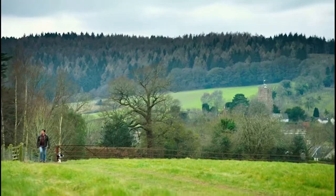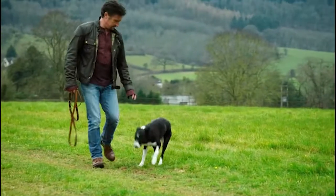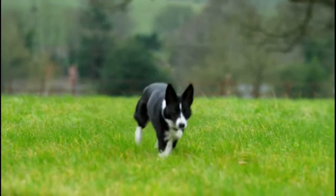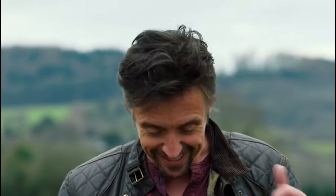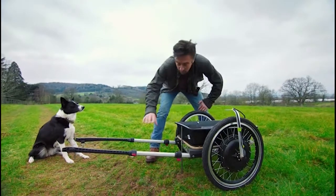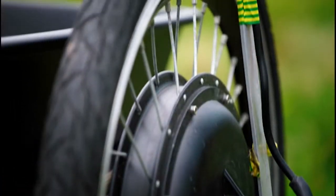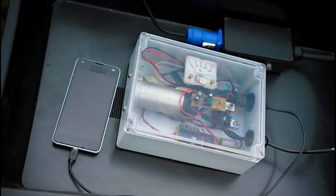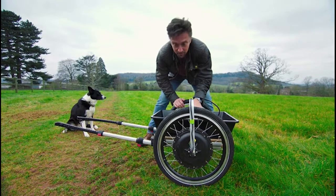Many of us have dogs, and every day we take those dogs for a walk. The dog scampers hither and thither, running ahead and snouting under hedgerows. So why not attach it to a trailer like this? Dog pulls the trailer along. Inside this wheel is a dynamo that makes electricity, goes along these wires and into this capacitor, and when that dial is reading 100%, I'm charging my phone.